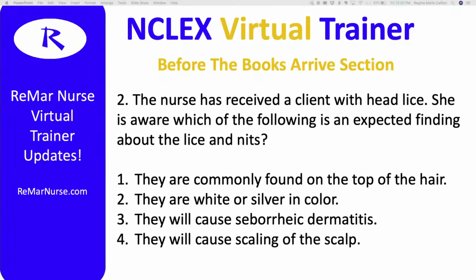Number one, they are commonly found in the top of the hair. 2, they are white or silver in color. 3, they will cause psoriatic dermatitis. Or 4, they will cause scalding of the scalp.